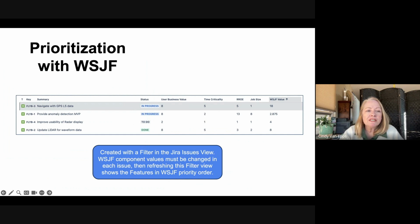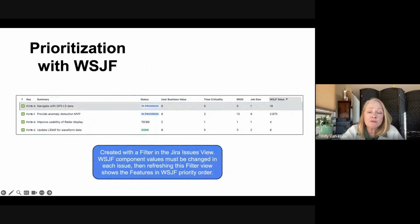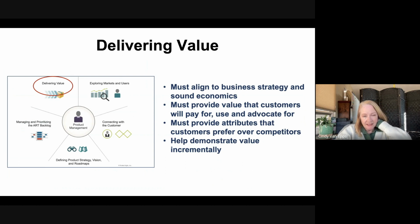And what you see here is from my cloud instance, I just created a filter in the Jira issues view to show the components of weighted shortest job first. Yes, I would have to open up each one of these features to change these components and recalculate the weighted shortest job first. There's another workaround I could talk to you about with this, but this I find extremely useful. I set all these WSJF values on these features in just a couple of minutes and refreshed this view, and boom, I had exactly what I needed. So thanks, Daniel and team, for implementing that.